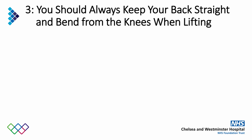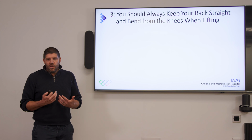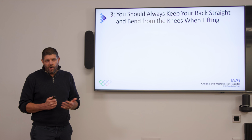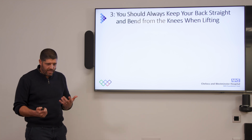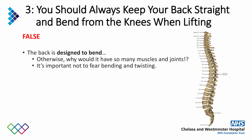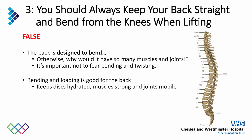Again, we're taught at an early age we should keep our back straight, bend with the knees, and ultimately this might be advantageous if we're lifting something very heavy, but in actual fact our spines are designed to bend and twist and move. Otherwise, we would have had one solid bone down our spine, not multiple bones with hundreds of ligaments, tendons and muscles. We know that bending is actually good for our backs. It helps nourish the spine, nourish the joints, nourish the discs and the nerves.